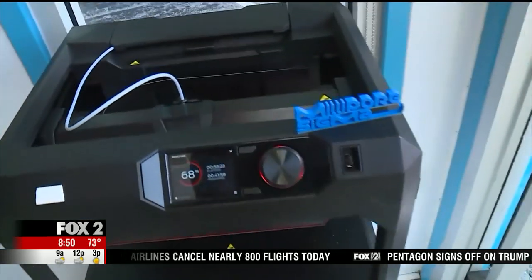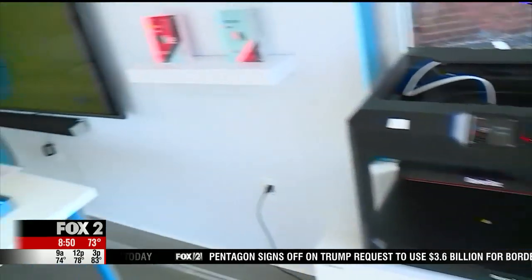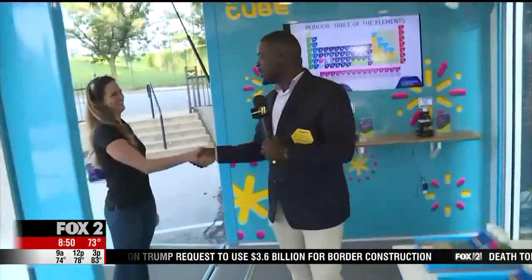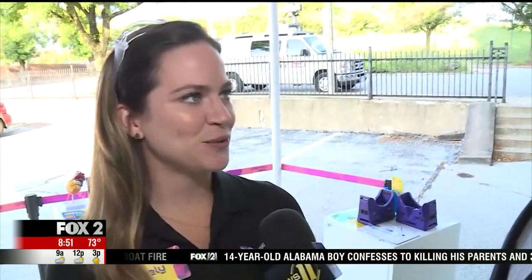First, let's start with the 3D printer. This is pretty much amazing to see, and these students are going to be learning so much inside of this shipping container. I'm joined here with Kaylee, who's been doing this for a while. She goes to quite a few cities here in the U.S. And Kaylee, just how much can these students learn on here? So we have 3 different hands-on science experiments inside. Within the last 3 years of the program, we've had more than 100,000 students come through.